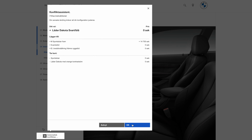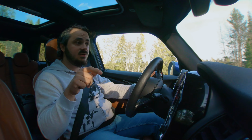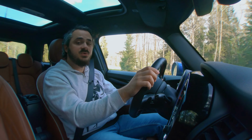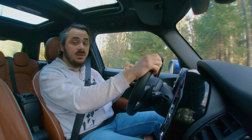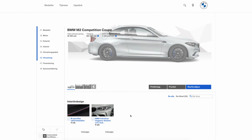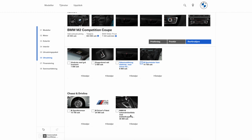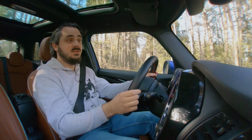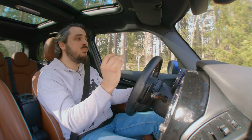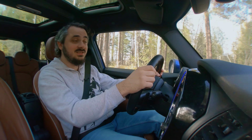for a car spec'd up that costs around 70,000 euros, I would love to have access, for example, to more exterior colors, to more interior trims and leather options, and maybe, why not, access to some BMW individual options. So the least BMW could do is give you the option to personalize your car even more, to spend some more cash, right?